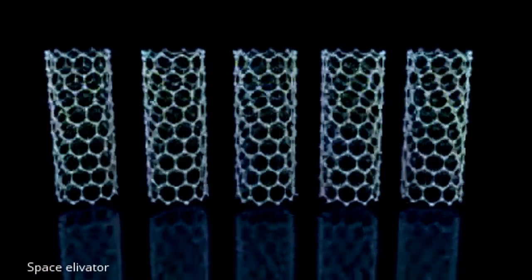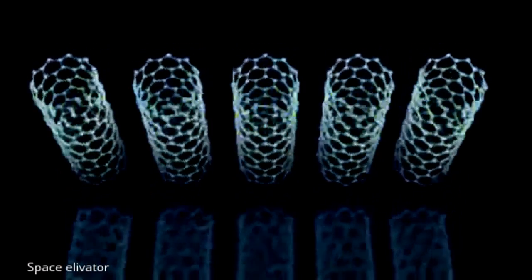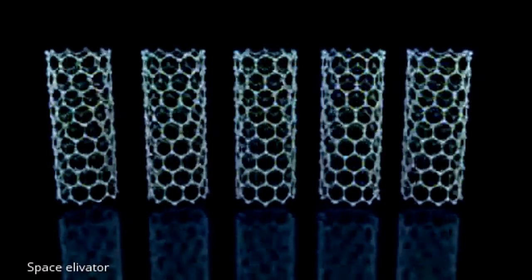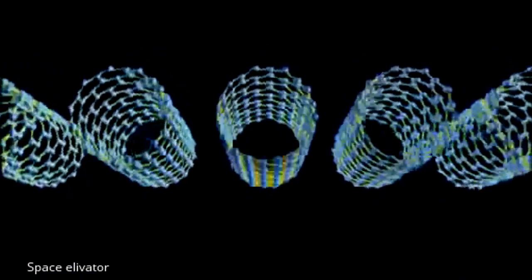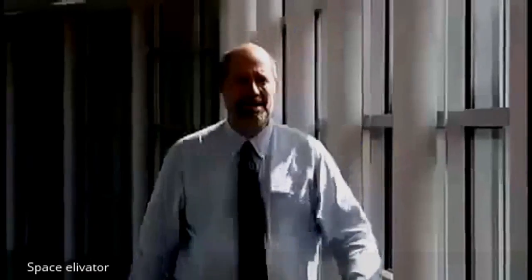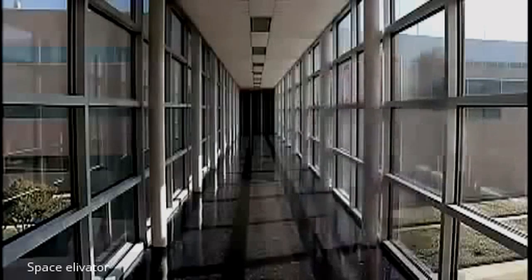But as a space elevator cable, carbon nanotubes have some big problems. The longest ones ever made are only a few centimeters, and joining them together end to end, one at a time, is simply not practical. So how would we ever use these tiny tubes to make a cable that's 22,000 miles long? Deep in the heart of Texas, scientists are taking a different approach to assembling carbon nanotubes. It's the dream of the future, but it's an achievable dream.